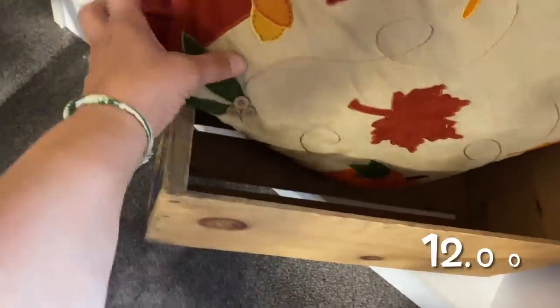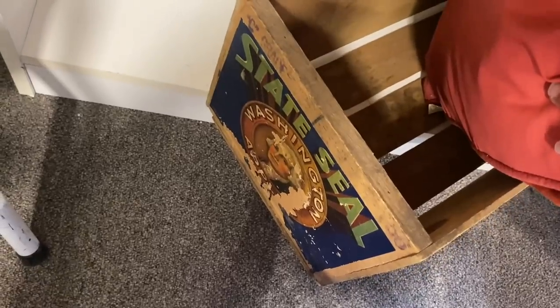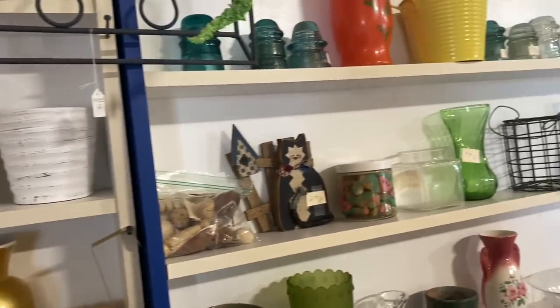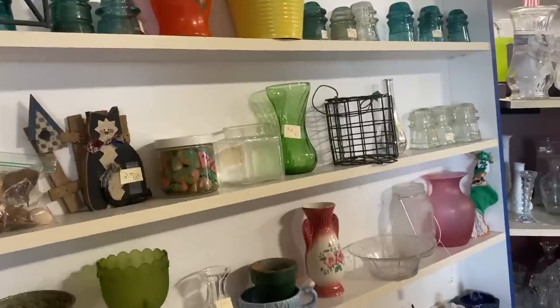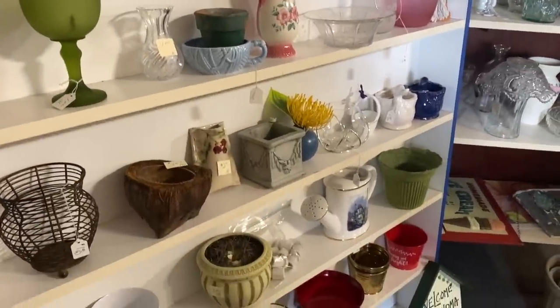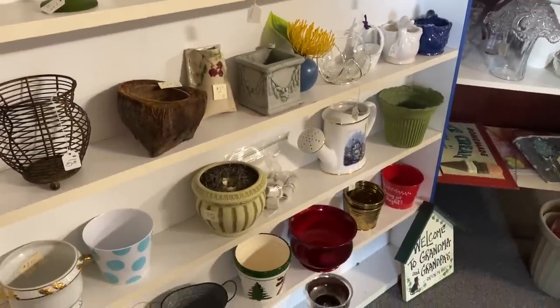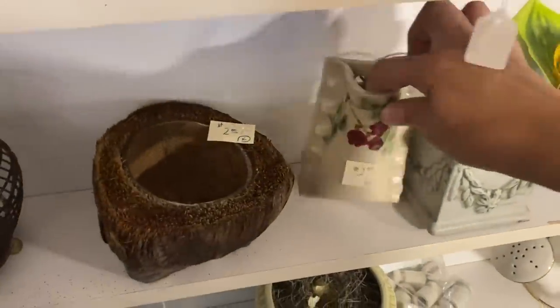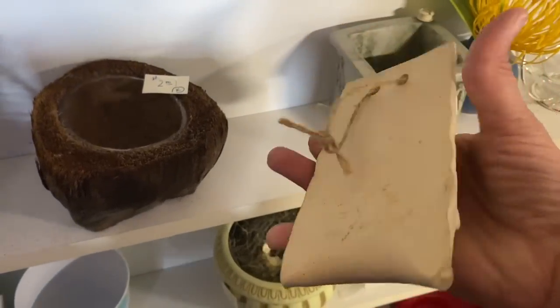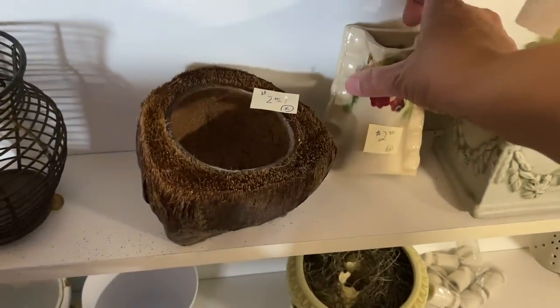I love me a good vintage fruit crate, but this one was marked at $12 and I didn't want to pay that much. I thought this was a really cute little handmade wall pocket. I didn't purchase it, but I did think it was cute.